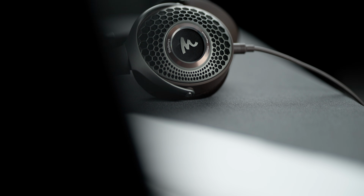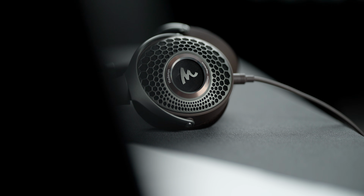The Clear is a bit more difficult. It's also more expensive though. It's less comfortable. I think the bass and the sound staging are wins, and then I think the mid-range and the treble response comes down to personal preference. I don't think one is vastly superior over the other.